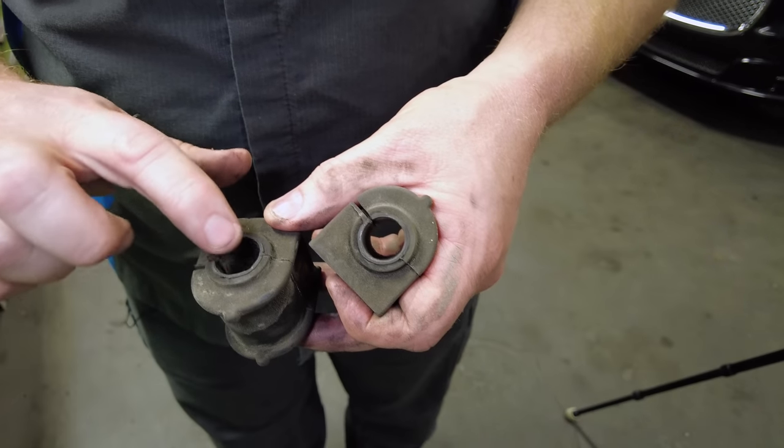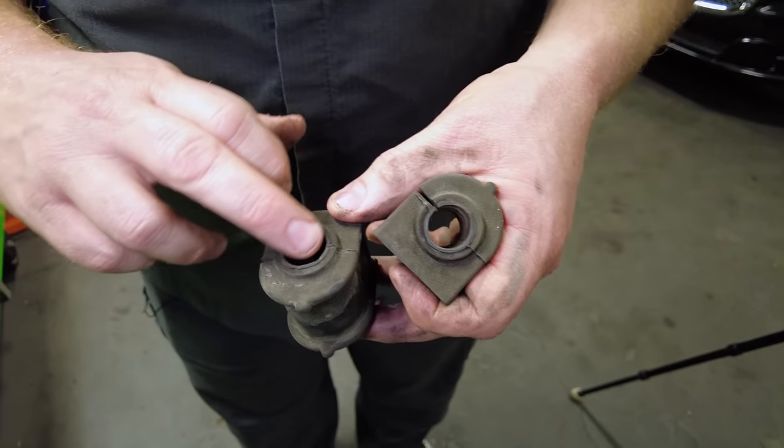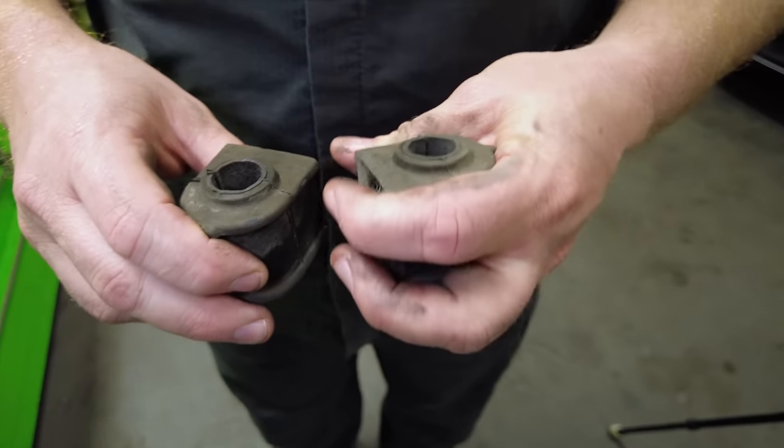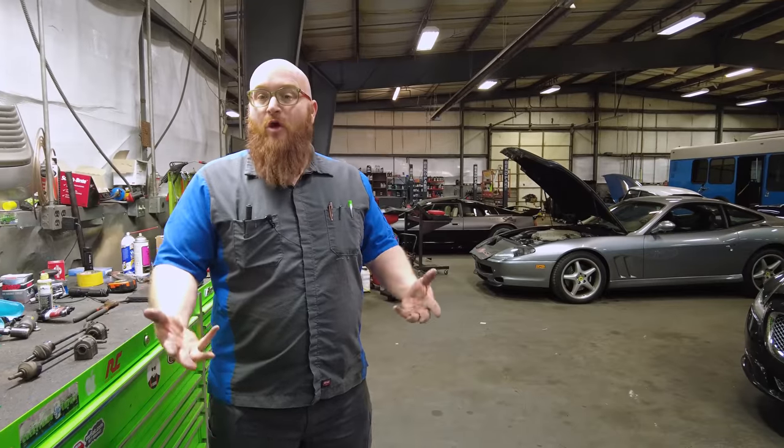It's ovaled out just enough that whenever you go over bumps, the sway bar would clunk, clunk, clunk, clunk. It makes a horrible noise. So these are shot. That's pretty much all we're doing to this vehicle.